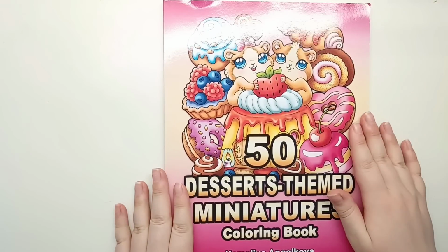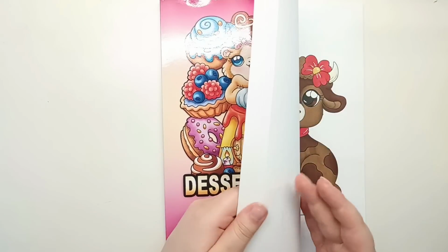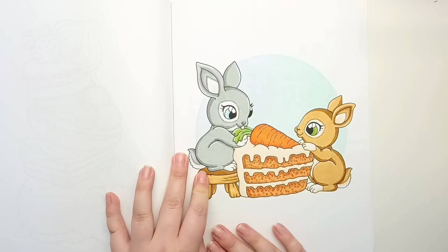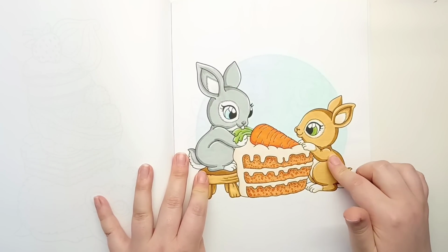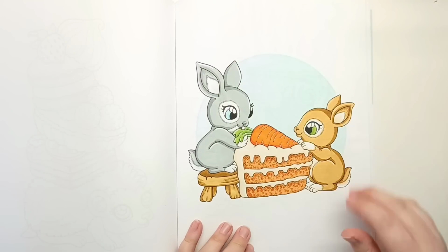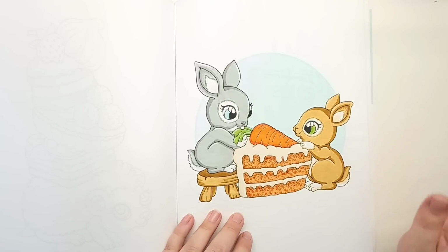Then I've got 50 Desserts Themed Miniatures by Camilla Angel Cova, and this was a WIP. Since probably last year, in around the springtime, I started this page. I did a base of alcohol markers. I believe I used the Touch Art alcohol markers, which aren't my favourite, but I'm slowly using them up because they make the page quite wrinkled. I think they've got a high water level in them compared to alcohol.